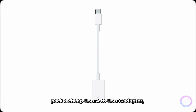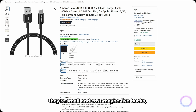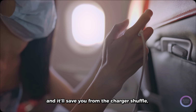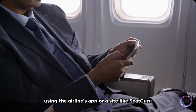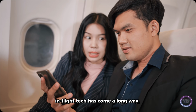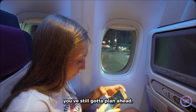Pack a cheap USB-A to USB-C adapter. They're small and cost maybe $5. Better yet, bring a power bank under 100 watt-hours. TSA's totally fine with it, and it'll save you from the charger shuffle. You can also check your plane's seat map in advance using the airline's app or a site like SeatGuru to know if you even have an outlet. In-flight tech has come a long way, but when it comes to staying charged, you've still got to plan ahead.